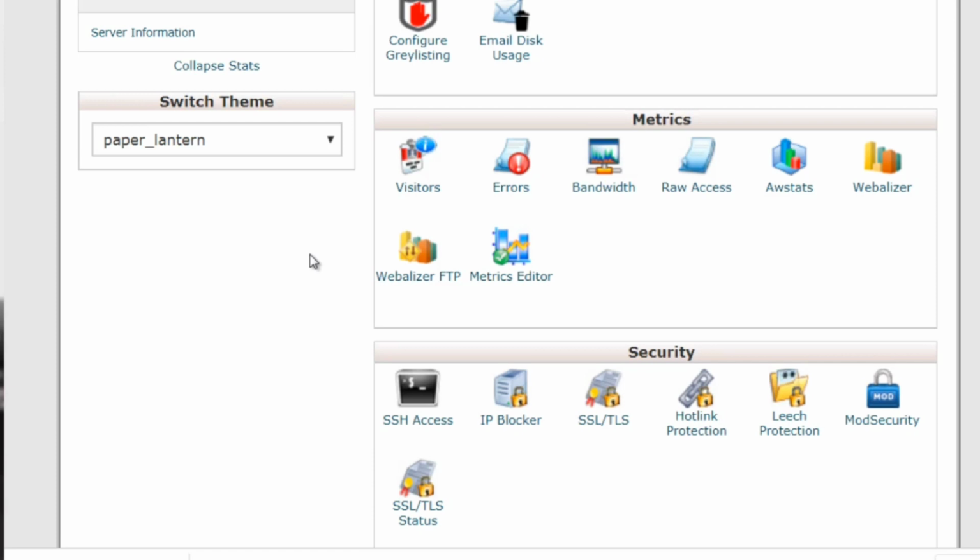Now, this method only works if you have cPanel. If your web hosting company does not use cPanel, they may have some sort of hot linking protection, and you'll need to contact their support. But for the majority of you who are utilizing the cPanel web hosting panel, this is going to work for you. So all you need to do is simply log in and look for the hot link protection link here. Go ahead and click on that.